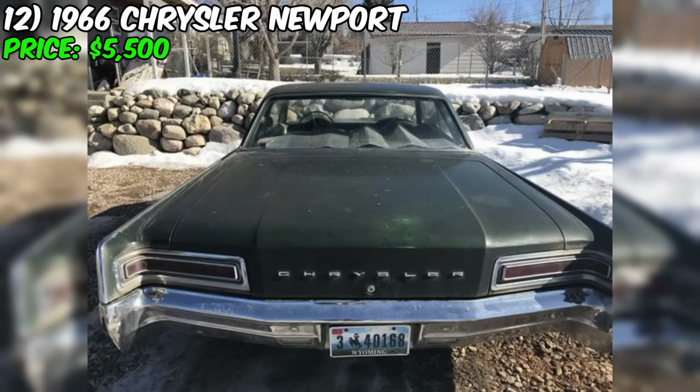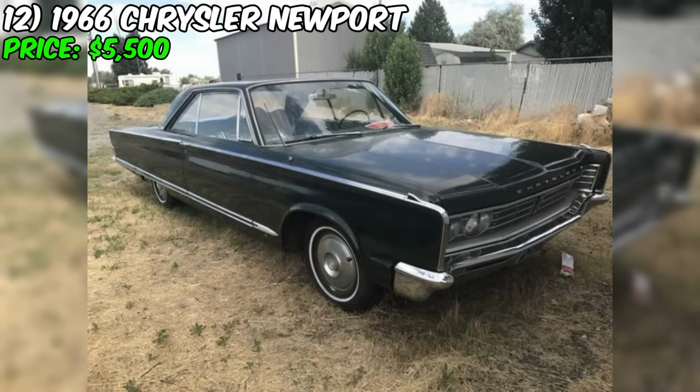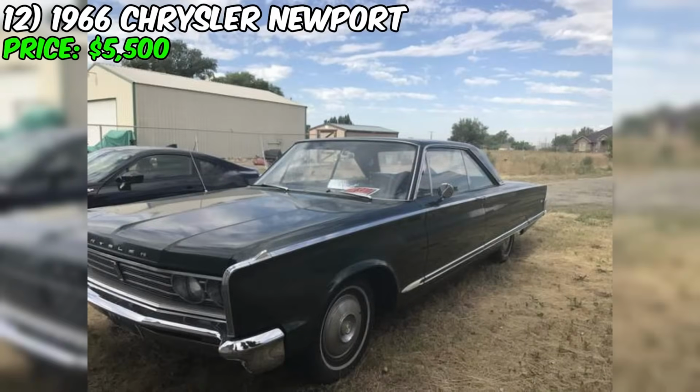Under the hood, you'll find a powerful Chrysler 413 V8 engine that's just waiting to roar. The seller mentions that the car runs, but it might need a little help getting started. That's okay though. With a new battery and some fresh gas, this Newport will be ready to hit the road in no time.